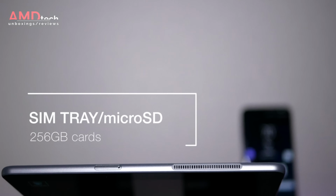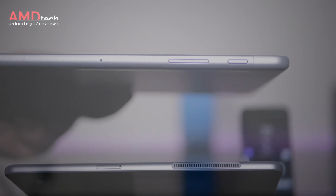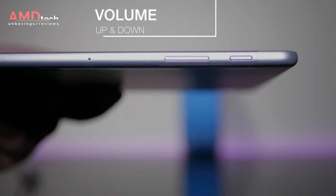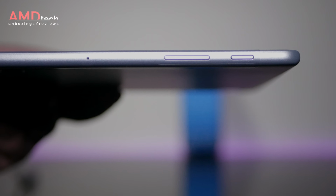Now the model I have is the Verizon LTE variant, and it has the SIM tray on the other side of the device. It also houses the microSD card slot. You can outfit this unit with 256GB cards. On the top of the device you have your volume rocker up and down, and next to that you have your power button.